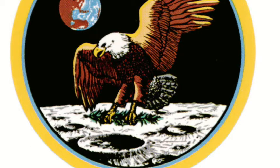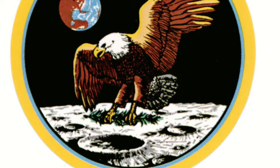12, 11, 10, 9. Ignition sequence starts. 6, 5, 4, 3, 2, 1, 0. All engine running. Liftoff. We have a liftoff. 32 minutes past the hour. Liftoff on Apollo 11.